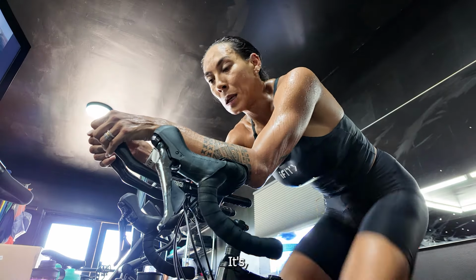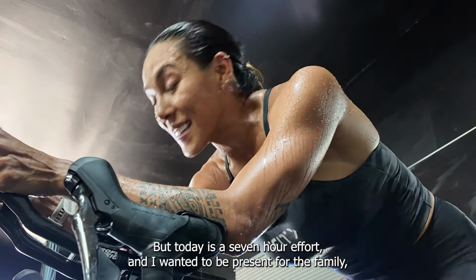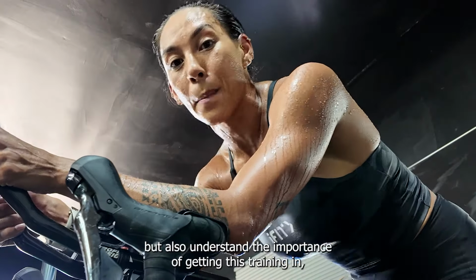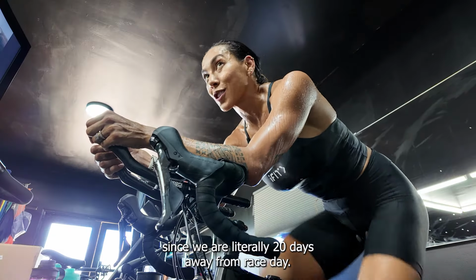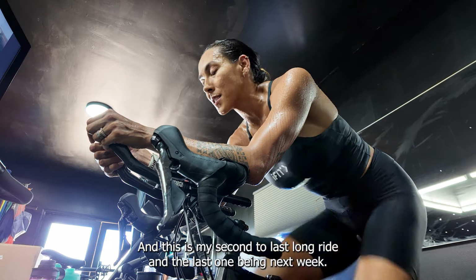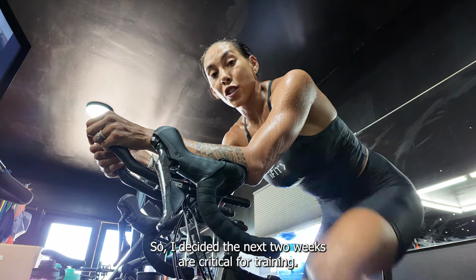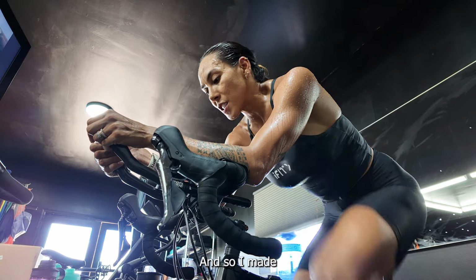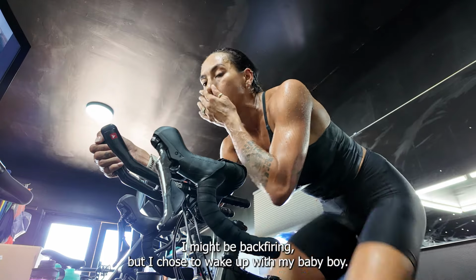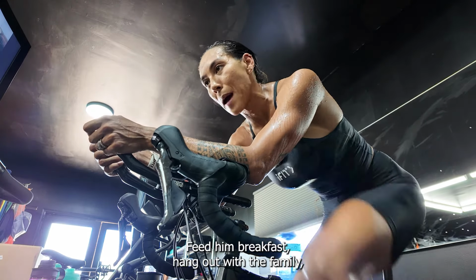It's the Sunday after my son's first birthday party yesterday. But today is a 7-hour effort, and I wanted to be present for family, but also understand the importance of getting this training in, since we're literally 20 days away from race day. And this is my second to last long ride, the last one being next week. So I understand that the next 2 weeks are critical for training. And so I made a decision this morning that I might be backfiring, but I chose to wake up with my baby boy, feed him breakfast, hang out with the family.